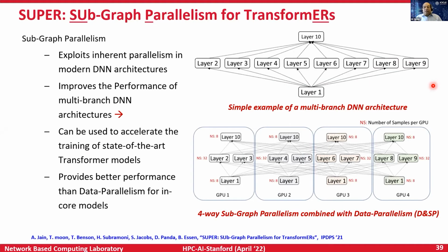Now, as you know, the field of deep learning is continuously moving, starting from the early CNNs, they're going to transformers, and all the newer models are coming up. So we are also trying to see how these newer environments and newer networks can be optimized on modern systems to give very good performance for training. So here we have taken what we call subgraph parallelism for transformers. We call it SUPER. Think of a simple example in any DNN, you see a lot of these examples. Now the question is, if I have, in this example, 4 GPUs, how do I distribute this graph properly in an optimal fashion so that these communications we can minimize? And if we can minimize that communication, we'll be able to get a boost in our training.